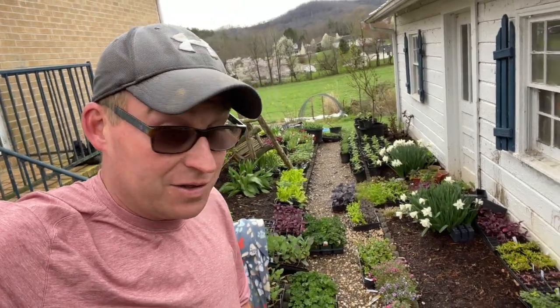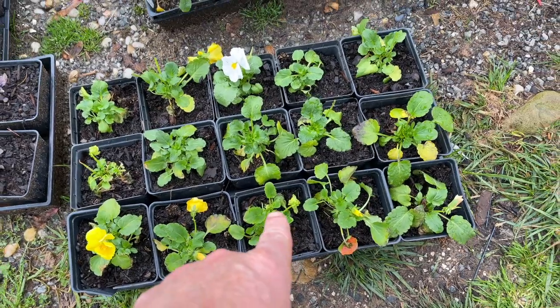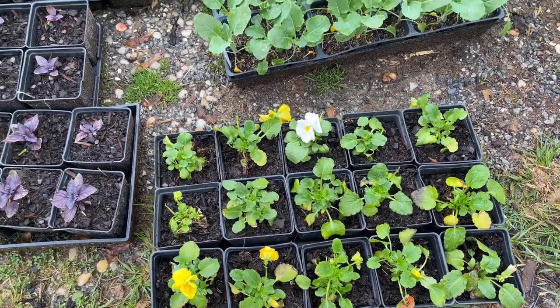Rachel transplanted the ones we got from Lowe's the other day. They actually look really good. They were almost dead. So let's go look at them. If you guys remember, these are the plants we got at Lowe's. Remember, they were all almost dying. She transplanted them, deadheaded them, and they look awesome already.